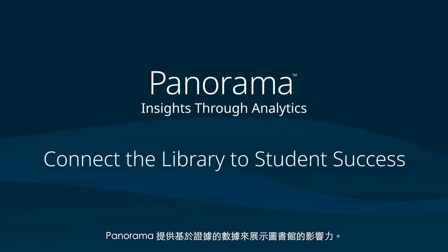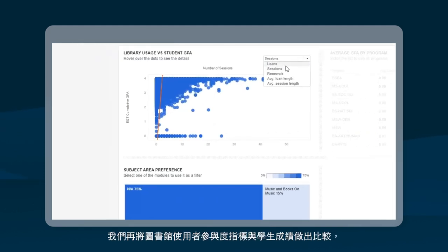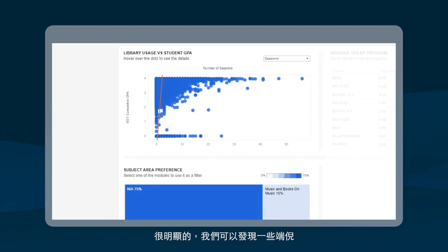Panorama provides evidence-based data to show the library's influence. This dashboard was created by connecting print book circulation with EZproxy sessions for online resource usage. By correlating library user engagement metrics with GPA, it shows a clear relationship.